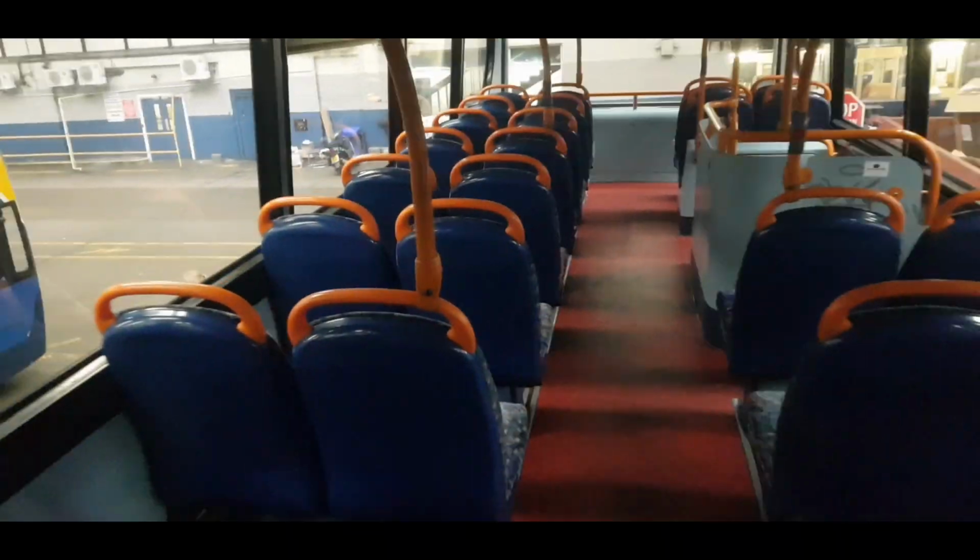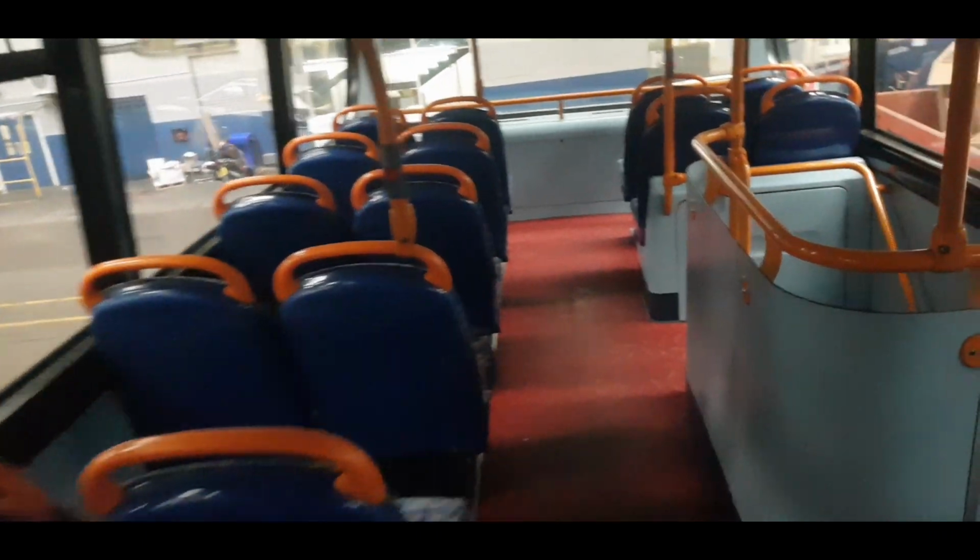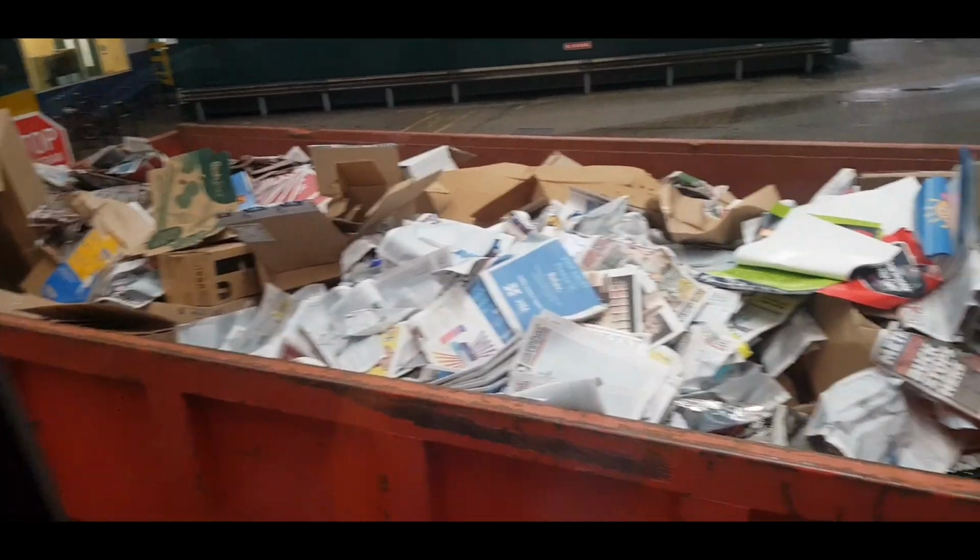So I'm going to take you around the depot today and show you a few buses. At the end I've got a surprise to show you. I don't know if it's still here or not, it should be. But let's go and see the buses.